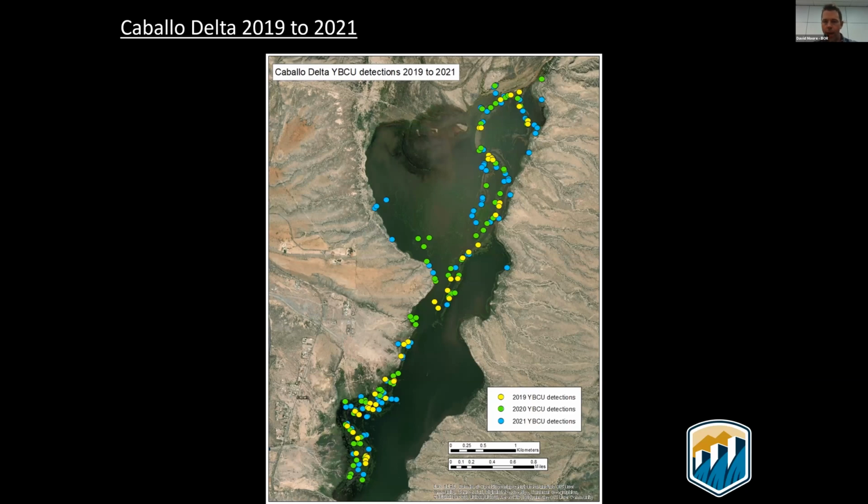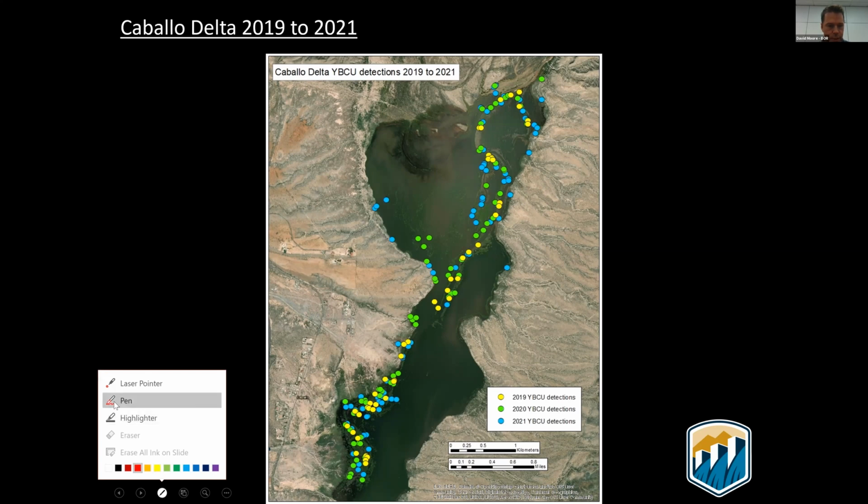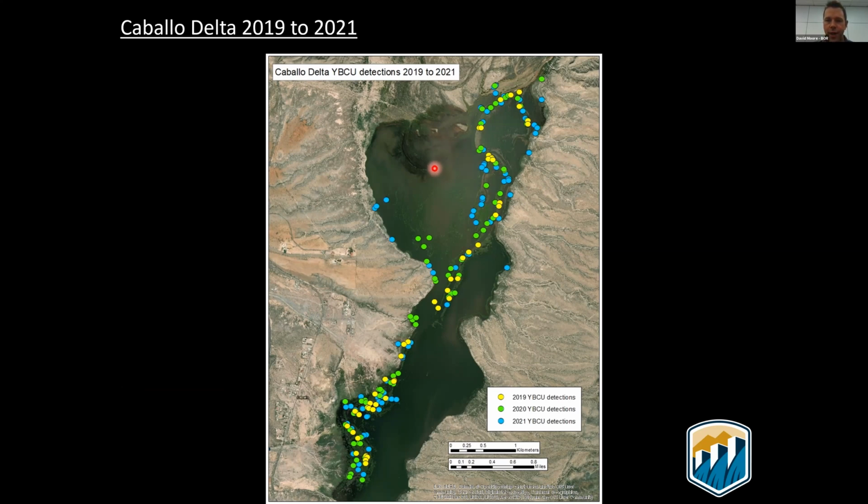So when we pile all these detections onto a map, and again, this is the Caballo Reservoir Delta, the best habitat we've got down there. And these are detections between 2019 and 2021. We've got a boatload of birds. They're packed in pretty tightly within all of, at least all of the decent habitat. A lot of this stuff in here is much more open, very little woody vegetation. The birds are all packed into these big long strips and patches of habitat.